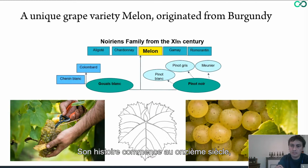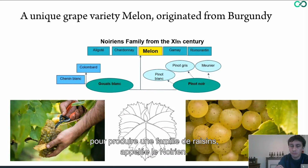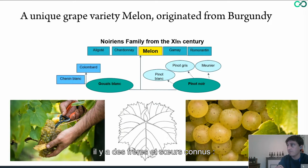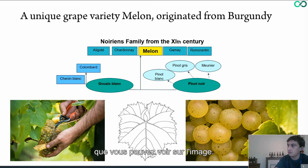Its history starts in the 11th century, when the monks in Burgundy crossed 2 varieties, Gouais and Pinot Noir, to produce a family of grapes which is called the Noirien. And among this family, you have some very famous brother and sister, Chardonnay, Gamay, and also you find the melon. The melon takes its name from the very rounded shape of the leaf that you can see also on the picture.